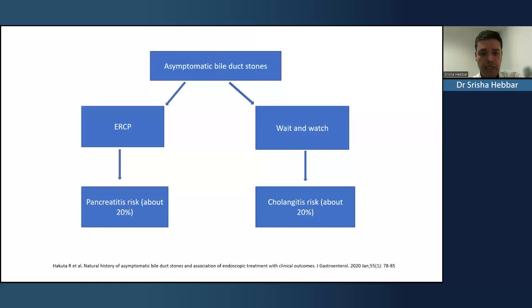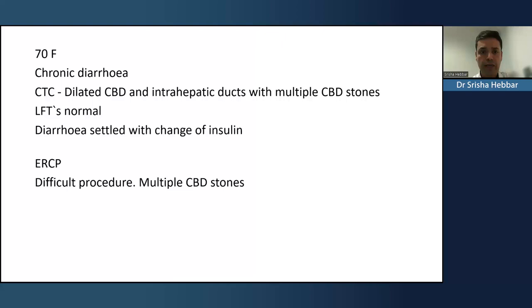I'll give you a little bit of a personal story. This was a 70-year-old patient who had chronic diarrhea and a CT colonography, which picked up multiple CBD stones. She was completely asymptomatic. Liver enzymes were all normal. The diarrhea she presented with settled down with a change of insulin. Based on the fact that she had multiple stones, she went on to have an ERCP, which turned out to be a difficult one, and this patient developed severe pancreatitis.